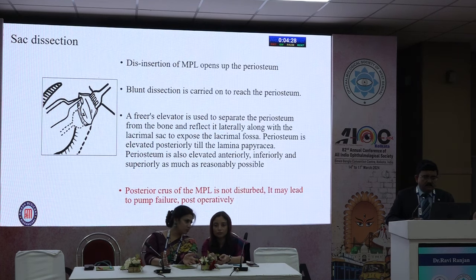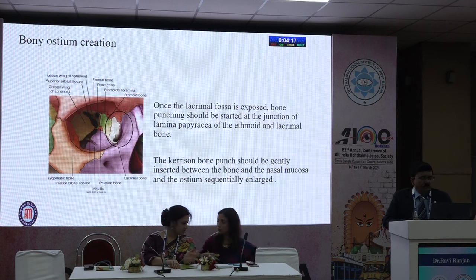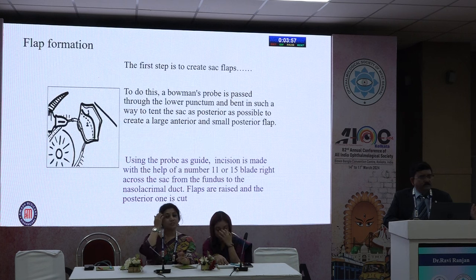Now the sac dissection. In sac dissection, I shall highlight that the posterior crus of the MPL is not disturbed, otherwise it may lead to pump failure and watering postoperatively. Bony ostium creation: the extent of the ostium is anteriorly till the punch cannot be inserted between the bone and nasal mucosa, posteriorly till removal of aerated ethmoid, superiorly till 2 mm above the medial canthus, and inferiorly till the nasolacrimal canal is partially derived.